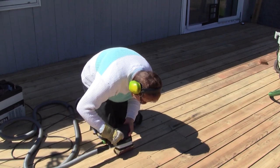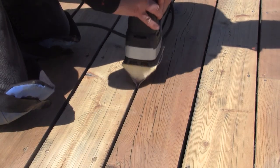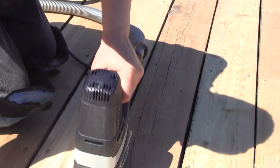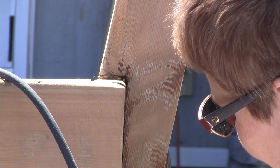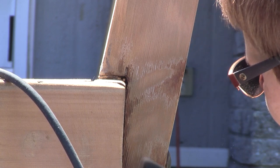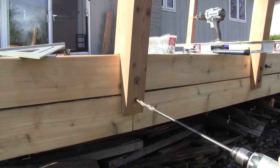I sand between the cracks because we still see the dark gray lines between the boards. It looks dirty. I use a linear sander to which I stick round sandpaper that I fold in a loose triangle. It does a good job. I also use a detail sander to sand the corners and hard places to reach all around the deck.